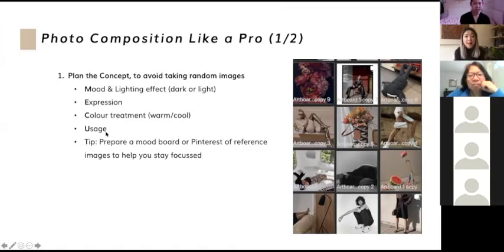Usage is another thing. One of the questions I always ask is, what are you using this image for? Is this for an artwork? Is this for a billboard? Is this for social media? That way I know whether to take the photo in landscape or portrait. I will describe that in my next slide, but this is generally an idea. So when you take the photo, you don't miss the requirement where you go, oh, I need to put text above my head or on the side. When you understand what the image is used for, it will guide you in taking the right format.